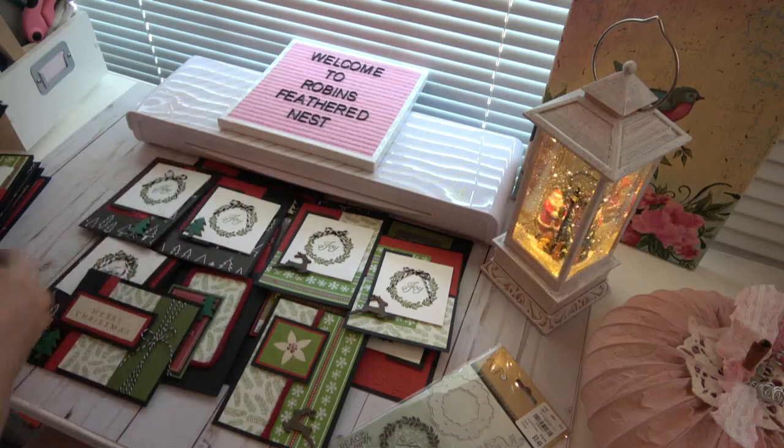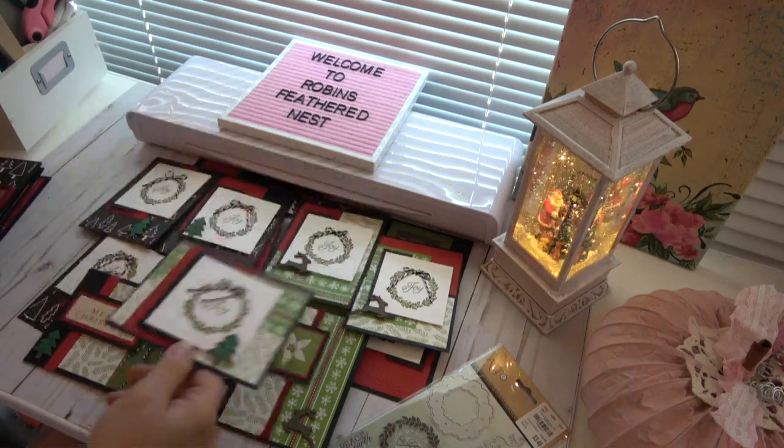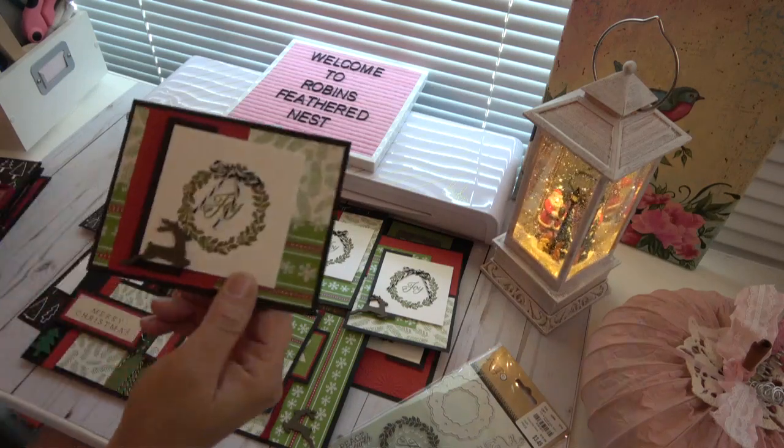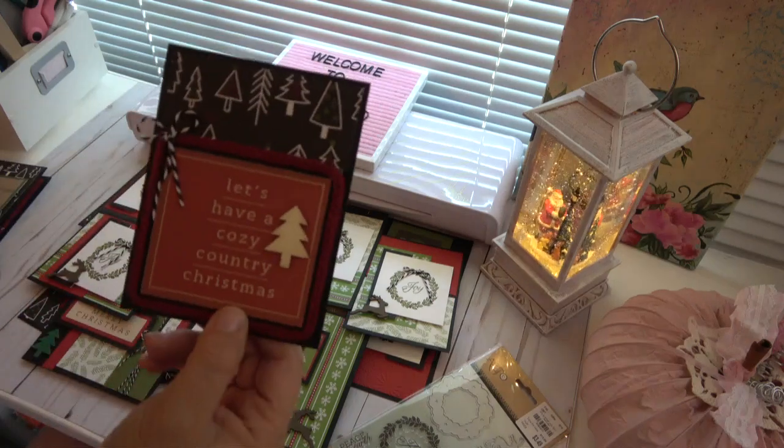I went through a lot of dimensional tape, the pop dots. And this one.